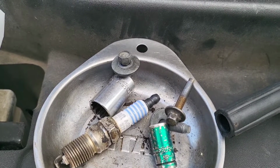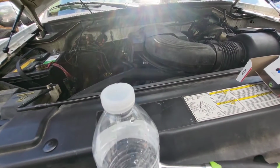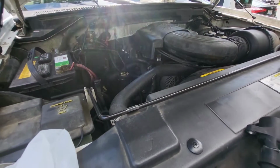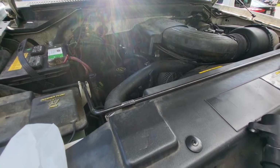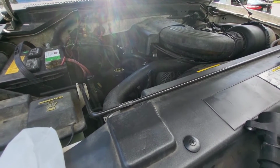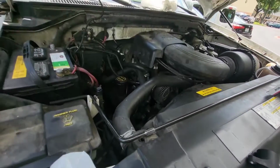I opened the hood for a while in the sun and let it dry out, and it got better for a while, but it still stutters and has kind of like surging. And I don't like to ignore stuff like that, even though some people would, because the check engine light doesn't stay on. It'll go on and off.